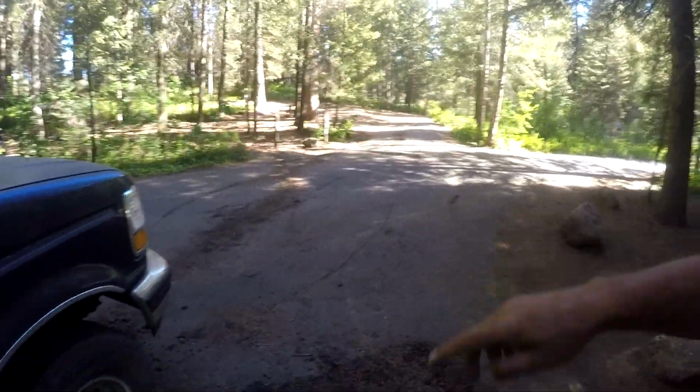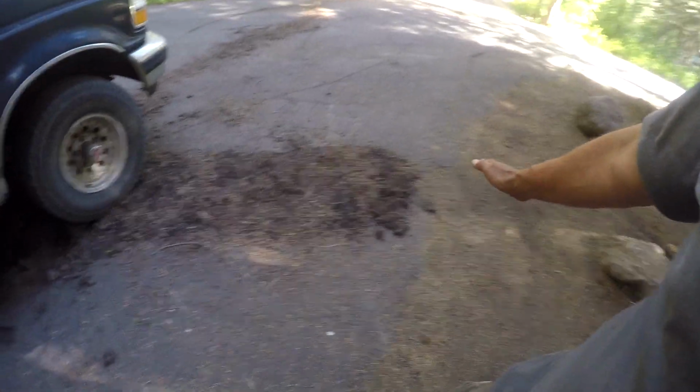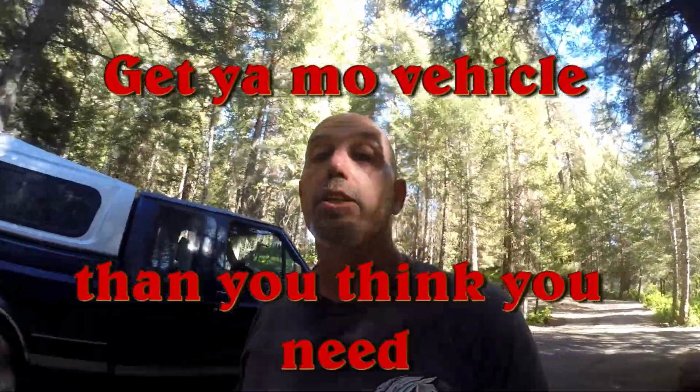I'll swing you around. I don't know if you can see that dirt on the ground. That's where I was putting dirt over transmission fluid. Right here, this nice little pile of dirt all the way underneath, that was to stop all the transmission fluid that dumped out of my transmission. Now we are about 80 miles from our house.